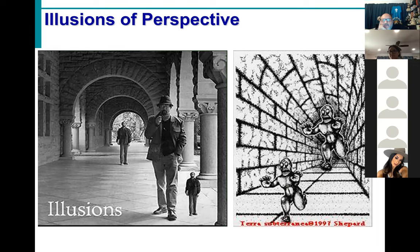Here, what you see are two normal looking people and one tiny little midget. Of course, what's the trick? The tiny little midget is the exact same image as this one back here. This one looks like a normal sized person. This one looks like a midget for no other reason than where the image was put in the picture.